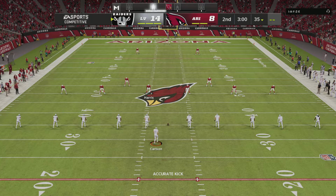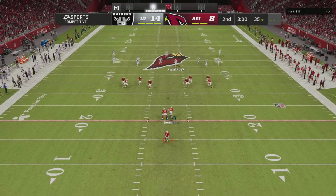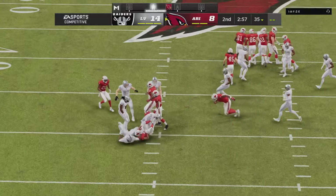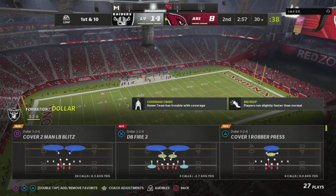Following the touchdown, ready to kick it away is Carlson. Set to return it, here's Moore. And a nice return sets him up pretty good here right at the 30-yard line.